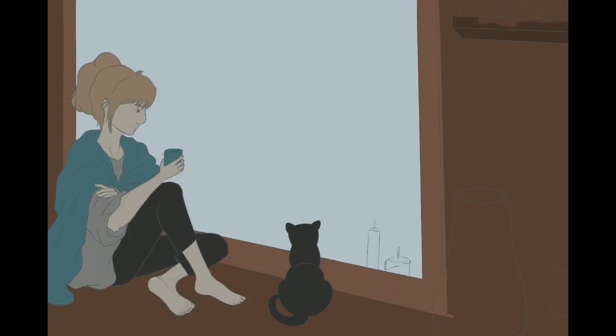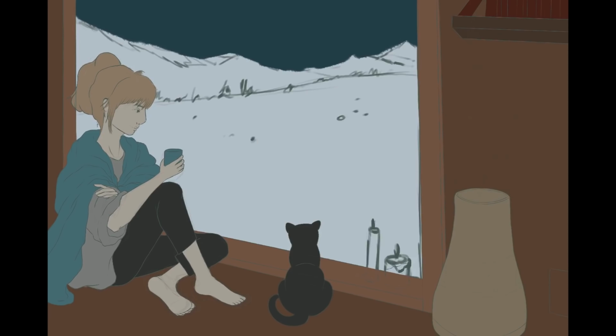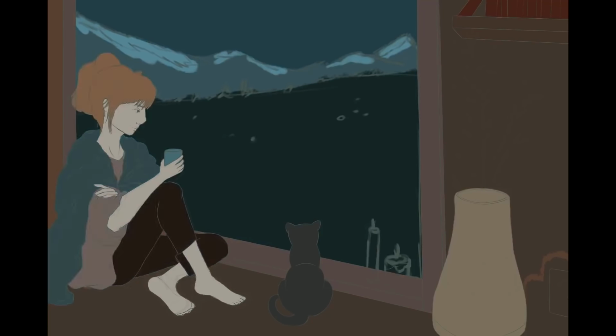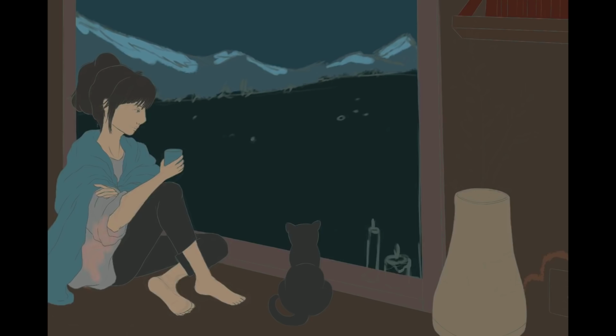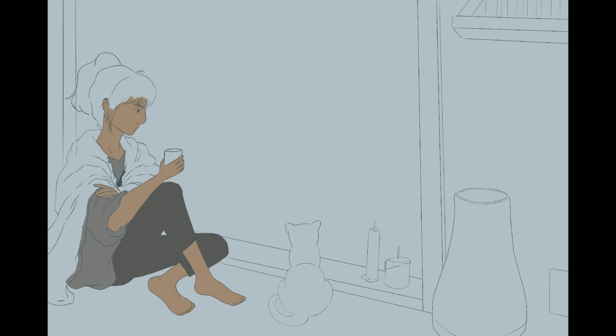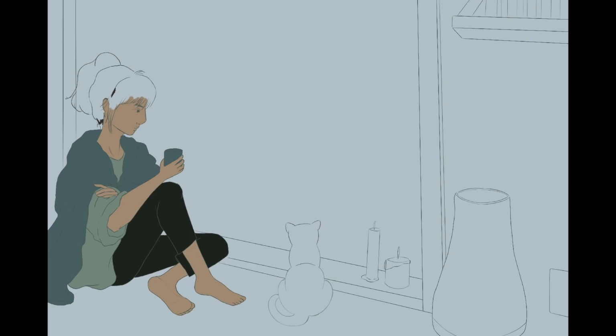And here you can see I'm just blocking in some basic colors. I kind of had an idea of the color scheme that I wanted, but as usual, I just try to get something down, putting all the colors on different layers. As you can see here, I wasn't happy with what I was doing, and I accidentally put them on the wrong layers, so I deleted everything I had and started again.